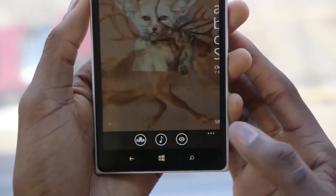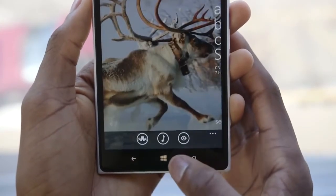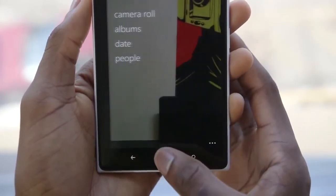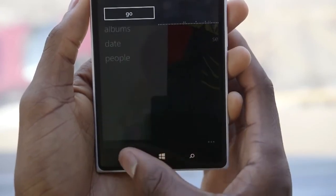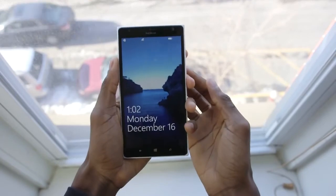So that's basically it. There's been your full review. This is one of my favorite phones of the year, and I'm glad to say it's a Windows Phone, because I really love the diversity and breadth of my favorite phones of 2013. And of course, there's much more about that coming up soon. And it's the holiday season, so there are many more videos upcoming.